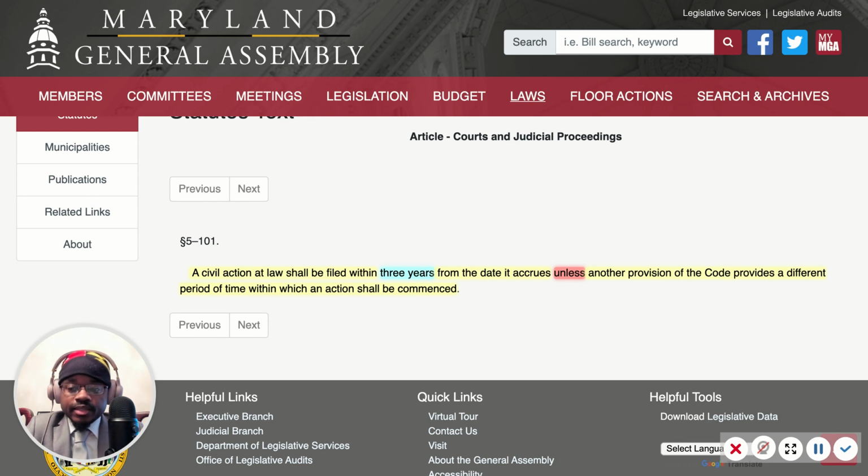How long does a landlord have to sue a tenant in Maryland? I recently shared a blog post that I wrote on how I collected unpaid rent from tenants in Maryland, and one of the questions that I was asked was how long does a landlord have to sue a tenant? And I said I'd do a video on it. So here we are.